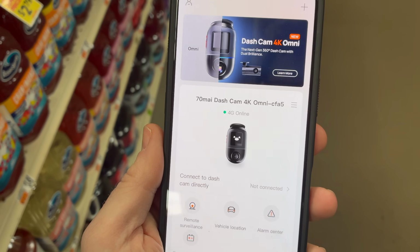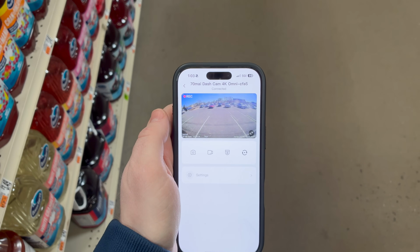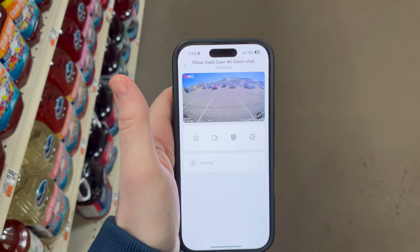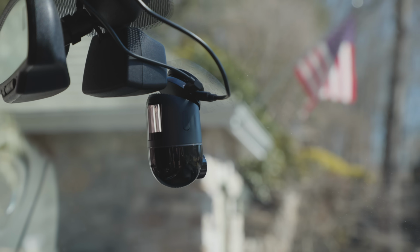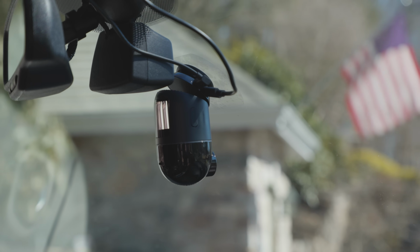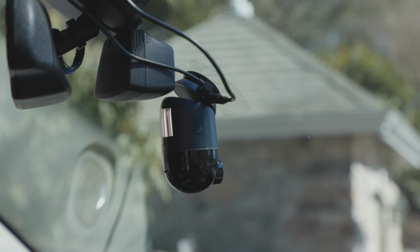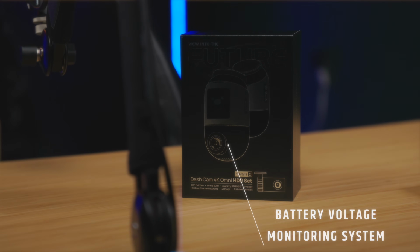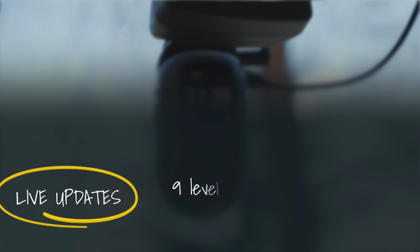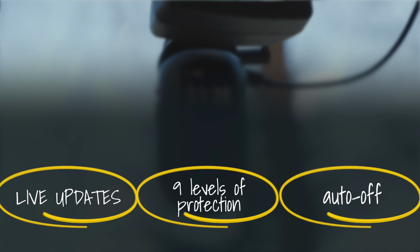And pairing this with a 4G connection module is going to unlock even more features. You can check your car anytime, anywhere. You've got real-time built-in GPS monitoring, and of course, you can get alerted anytime something is happening with your car right on your phone. There's also a 10-second pre-record feature that acts like an emergency buffer in critical situations before an incident, which is really nice to have, plus a very robust battery voltage monitoring system that offers live updates, 9 levels of protection, and auto-off functionality to prevent any sort of unwanted power drain.